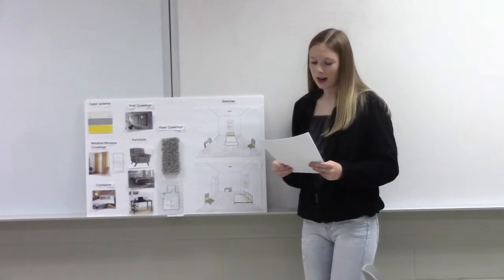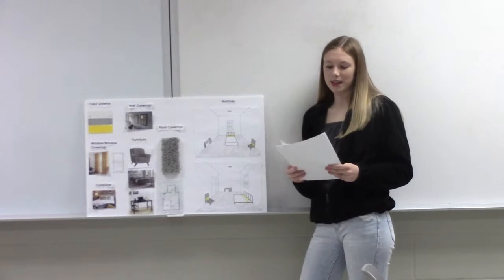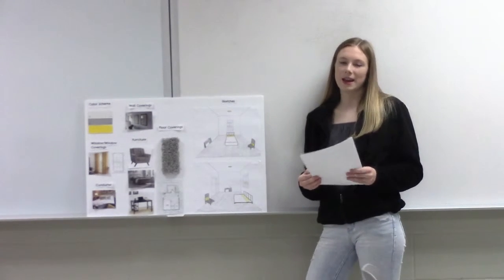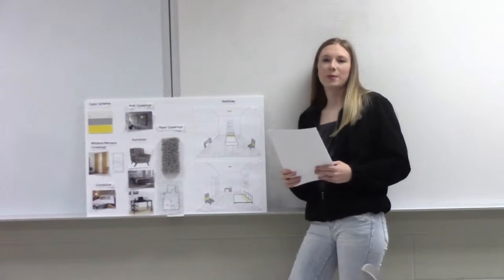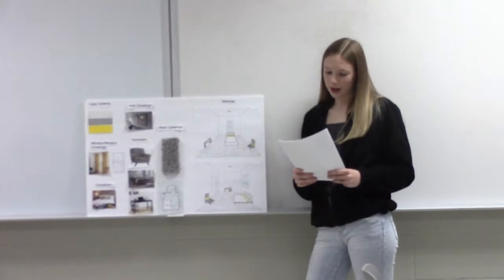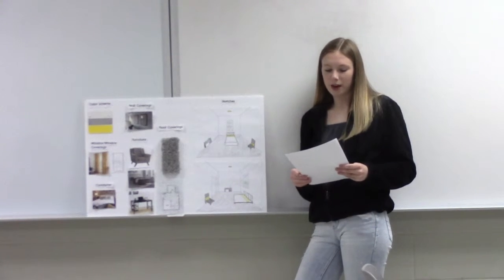Okay, so in my room at my house right now, I don't really have a set theme. There's random colors everywhere, and the color of my room is mainly just gray. So I wanted something more fun, and I wanted to add a pop of color. So I want my room to feel comfy, relaxing, and fun, but not boring.